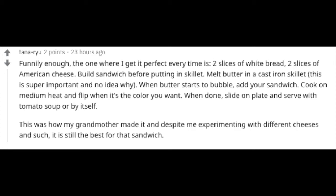When the butter starts to bubble, add your sandwich. Cook on medium heat and flip when it's the color you want. When done, slide it on a plate and serve with tomato soup or by itself.